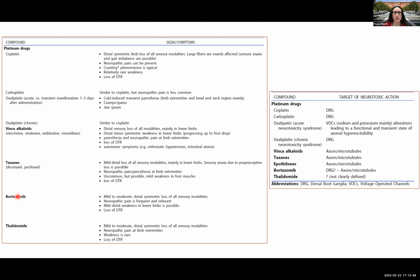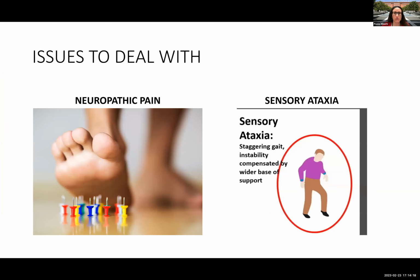Instead, drugs like bortezomib, used to treat multiple myeloma, are more likely to damage the small fibers of your peripheral nerves, with the result that you have more neuropathic pain than sensory loss. So if you are, let's say, an expert of this condition, you might recognize from the clinical picture of your patient which drug was given to this person specifically. But let's focus on the two big issues that we have here and should somehow deal with to ameliorate the quality of life of our patient. On one side, we have neuropathic pain, and on the other side, we have sensory ataxia.